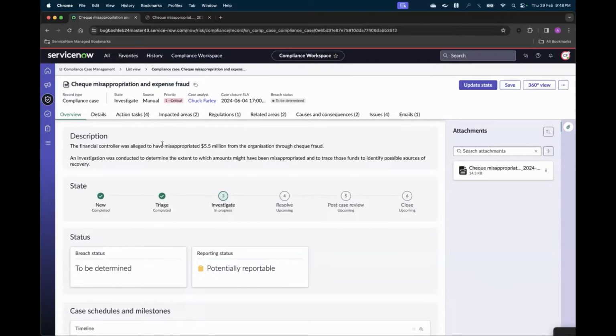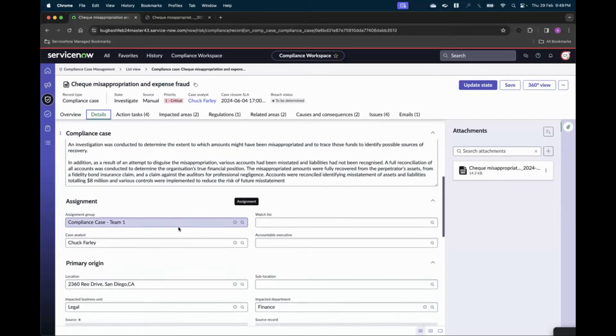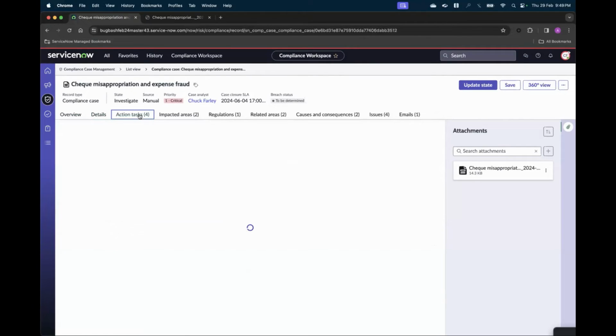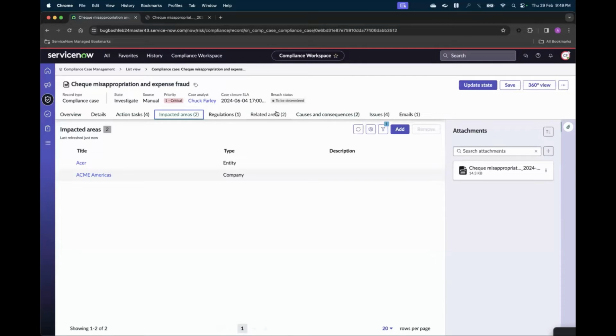So first and foremost, we are going to talk about the ability to export the entire compliance case record into PDF. What this means is, with the click of a button, as you see over here, you can now export the entire compliance case record. You have all the essential details, starting from the detailed description, the current state, all the key dates that have been reported, as well as the associated action tasks that need to be worked out by the respective owners or analysts, the affected areas, the regulations, issues, and much more. All of these can now be combined into a PDF format, which you can download and send for offline reporting.